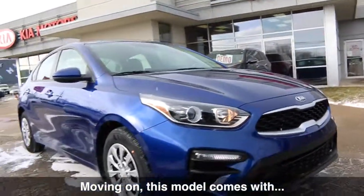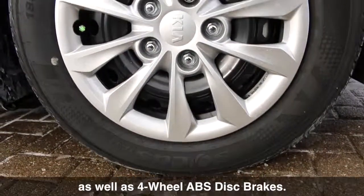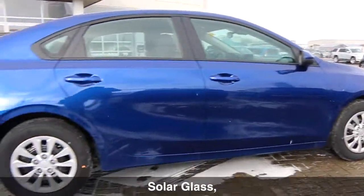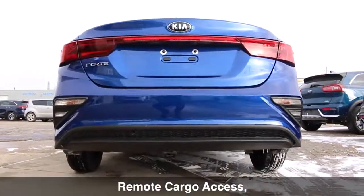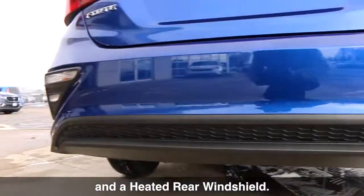Moving on, this model comes with 15-inch steel wheels with covers, as well as 4-wheel ABS disc brakes. The Forte also features power-heated side view mirrors, solar glass, and front and rear splash guards. And heading toward the rear now, the Forte comes with remote cargo access, keyless entry, and a heated rear windshield.